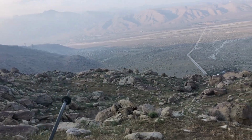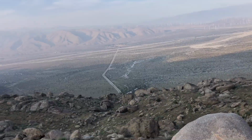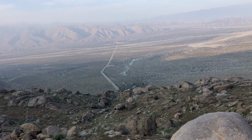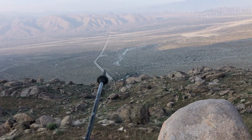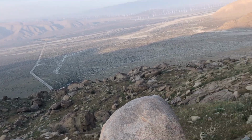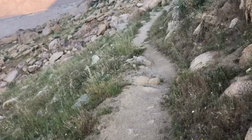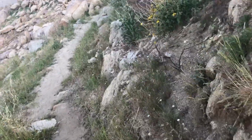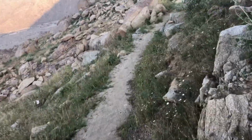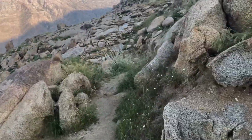I-10 underpass way over there. And Snow Creek trail crosses right there and then goes all the way around to I-10. So sneaking up on it, I'm gonna spend the night at Snow Creek Faucet. I'm tired. Feet are tired, but hanging tough.